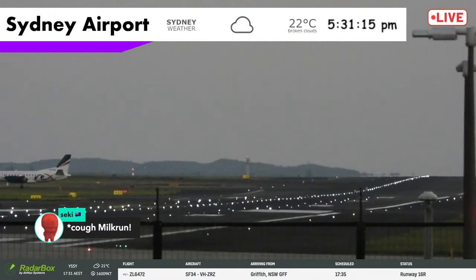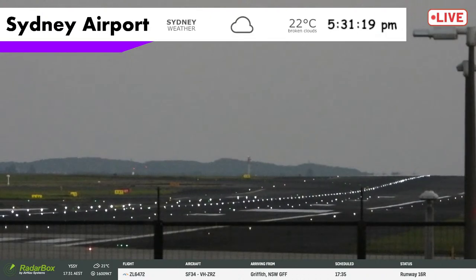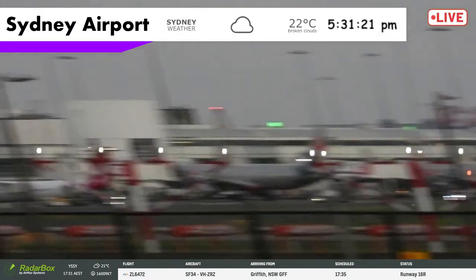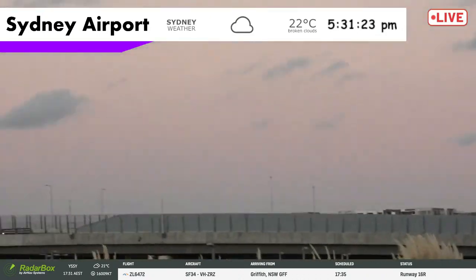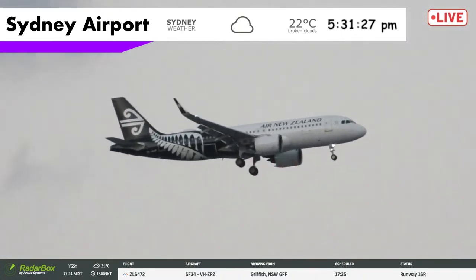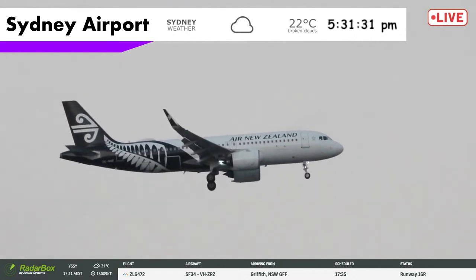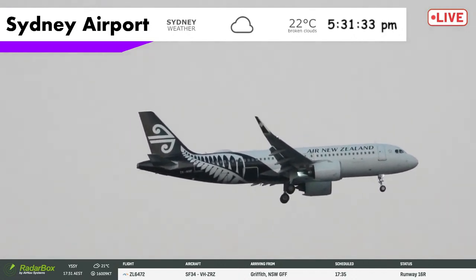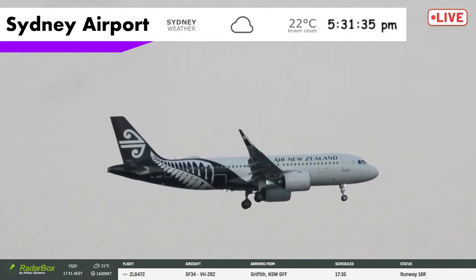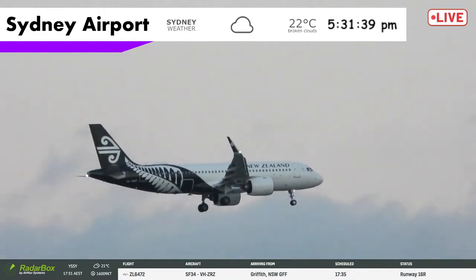And the milk run. A famous Sydney Melbourne. All right, here's something a little bit more familiar to us all. Air New Zealand Airbus A320neo coming in. Runway 16 left.